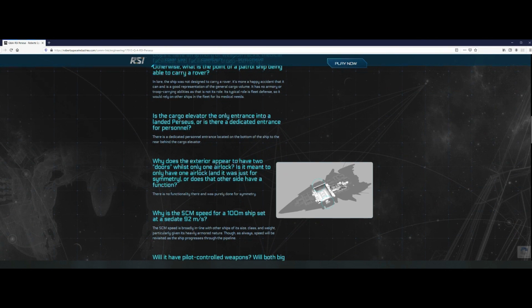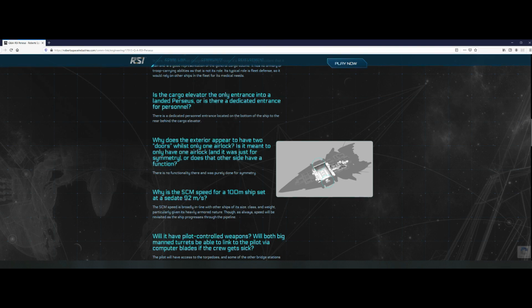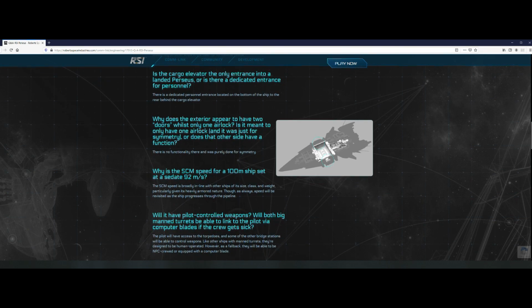Is the cargo elevator the only entrance into the landed Perseus, or is there a dedicated entrance for personnel? There is one behind the cargo elevator. We saw that in one of the pictures. Why does the exterior appear to have 2 doors whilst only 1 airlock?